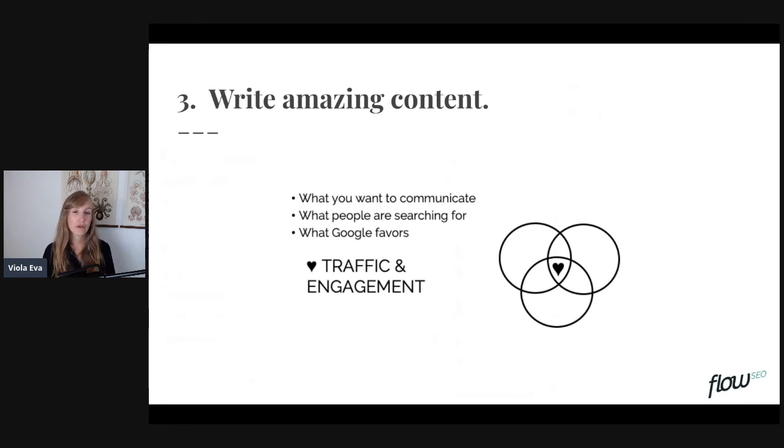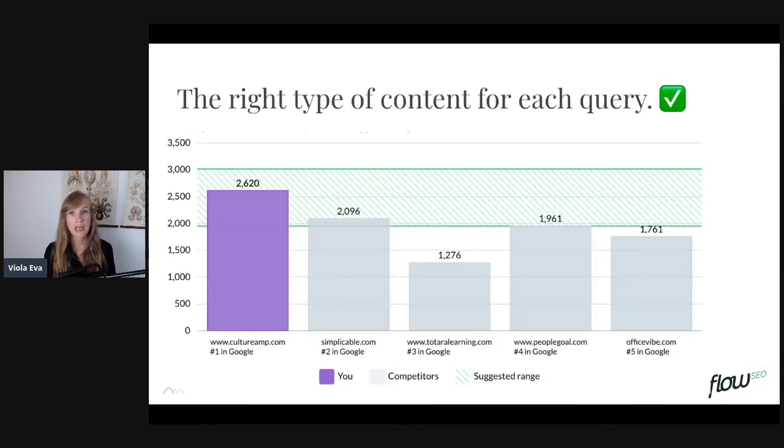Step 3, write amazing content. And essentially, I've been talking a lot about the holistic model of SEO success, and it is basically a mix of the content core with a third circle, which is what Google favors. So make sure that you talk about what is near and dear to your business and that makes sense and drives value. Make sure to talk about what people are searching for, as we discussed, but then make sure you respect what Google favors. And this means looking on page 1. And you've already looked on page 1 and saw that an article is ranking for this.